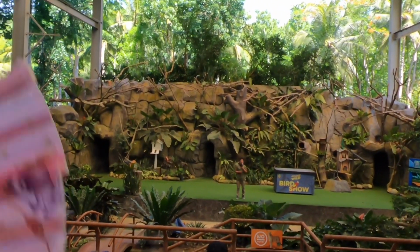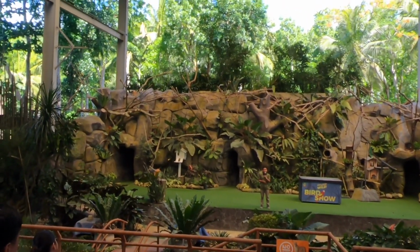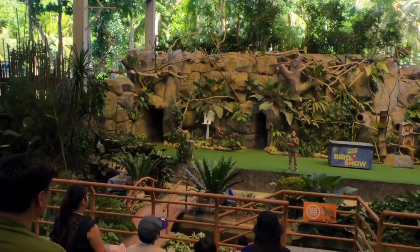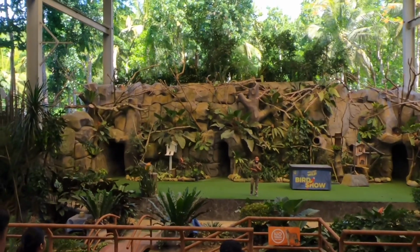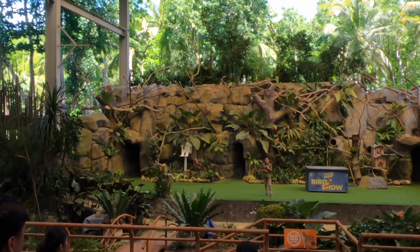So birds of prey are the big birds with sharp talons, pointed beaks, and wide wings. Examples are hawks, kites, vultures, and eagles.